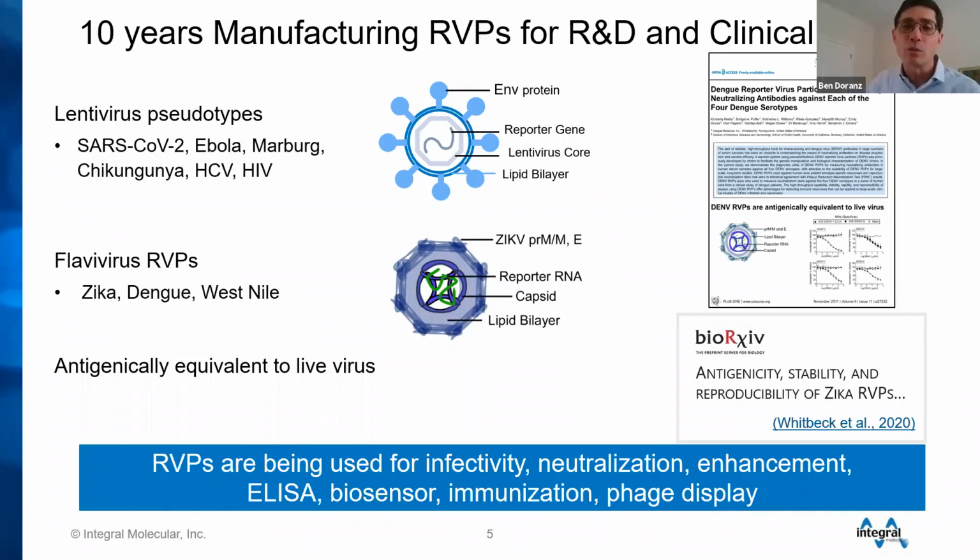And on the right are a couple publications that are relevant for this talk. The first one, the 2013 paper, we published a number of years ago on dengue reporter viruses for all 4 serotypes. And we validated that technology and those reporter viruses for clinical applications. And we recently put out a preprint, it's in review right now, for our Zika reporter viruses. And I'll refer to some of the data in those papers as we go along, because a lot of the things that we've done in the past, we're now applying to the SARS-CoV-2 reporter viruses for quality control, for manufacturing, and ensuring that we're delivering high quality reagents to everyone who needs them.